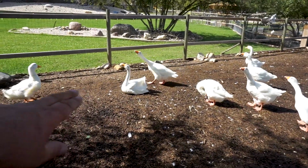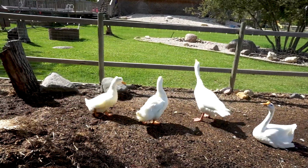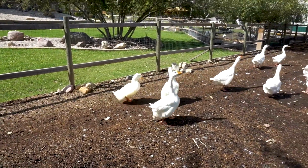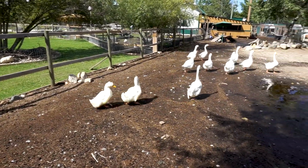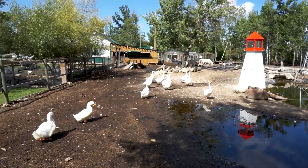And we have Chinese geese. There's our pekin. You can tell here by what's called a drake feather on the tail. It's a little hard to see, but males will have what's called a drake feather. They are a little bit larger than the female. And looks like everybody just wants to head out and not be around me at the moment. I guess I disturbed them.